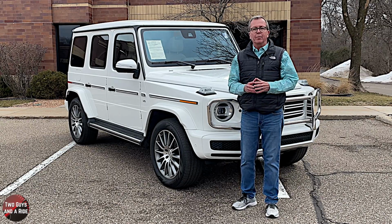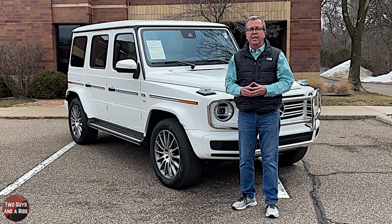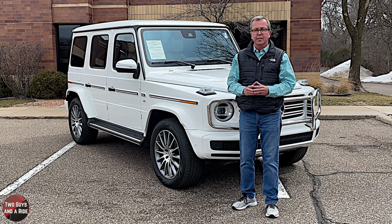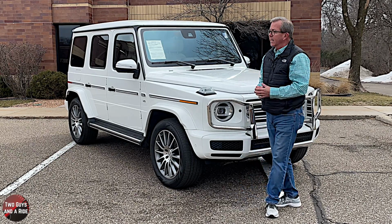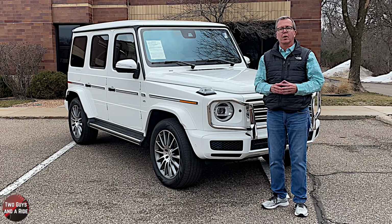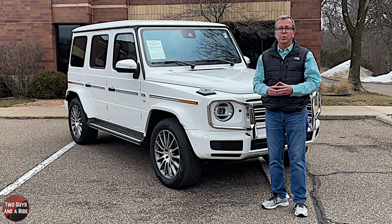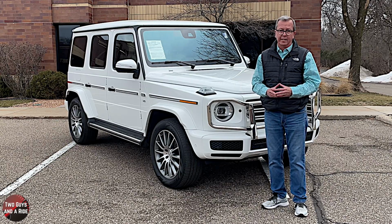It seats 5 people, comes in G550 and AMG G63 specifications, and has no direct competitors that offer the same blend of purpose-built design, unstoppable off-road capability, and high-end interior materials and technology. Simply stated, the new G-Class continues to set the bar higher in terms of performance, both on and off-road, as well as with regard to comfort and telematics.